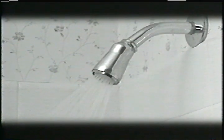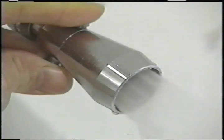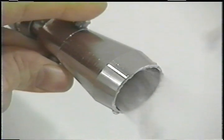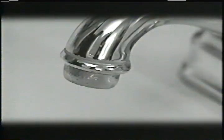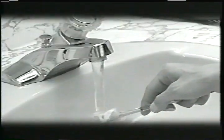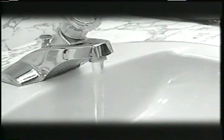To fill a bathtub takes about 5 gallons for every inch. And if you shower with a standard shower head, 5 gallons for each minute. This amount can be instantly cut in half by installing a low-flow shower head. Other ways to conserve while showering are taking shorter showers or turning off the water while soaping up. Don't forget, leaky faucets as well as running the water while brushing teeth or washing hands is also wasteful.